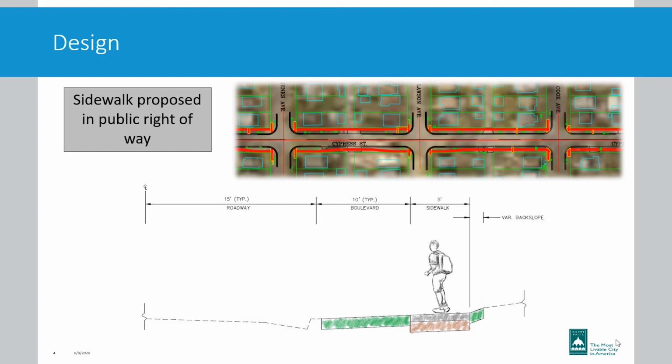So if we take a look at the design of this project, what exactly are we proposing? It's generally a 5 feet sidewalk within the public right-of-way. The public right-of-way is usually the first 15 feet from the back of curb. So in this drawing on the bottom here, we show half the roadway, and 10 feet of the right-of-way will be the boulevard space, and the remaining 5 feet is where we'd like to place the sidewalk.